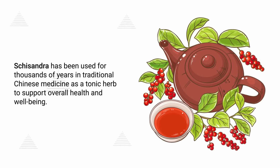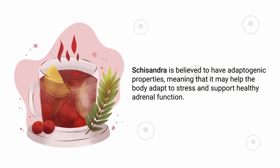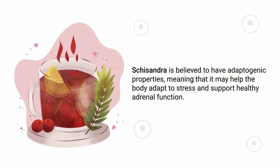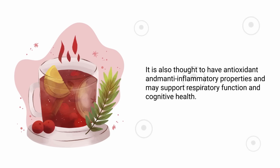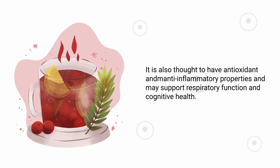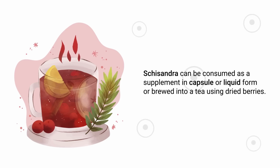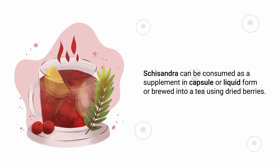and well-being. Schisandra is believed to have adaptogenic properties, meaning that it may help the body adapt to stress and support healthy adrenal function. It's also thought to have antioxidant and anti-inflammatory properties and may support respiratory function and cognitive health. Schisandra can be consumed as a supplement in capsule or liquid form, or brewed into a tea using dried berries.